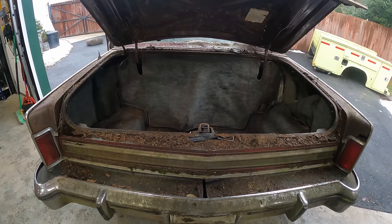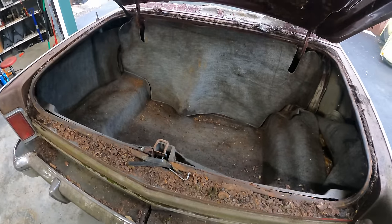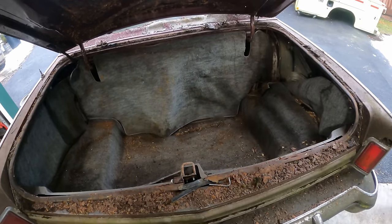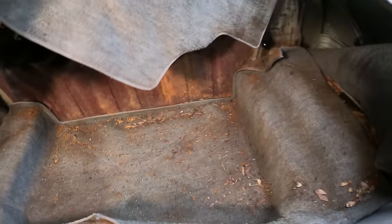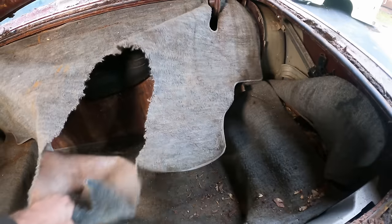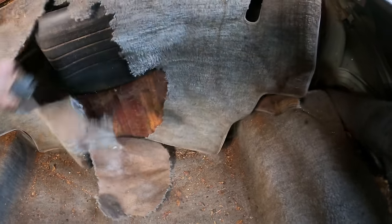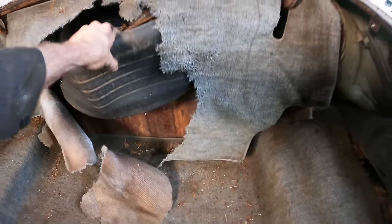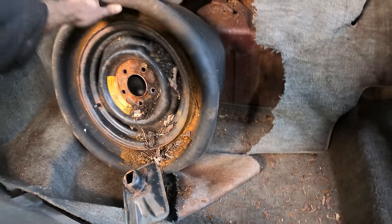That's a deep trunk. We got gypped with the Gran Torino. It's so small compared to this. This is right in line with the Grand Marquis we got. Well, surprisingly very clean inside of here. I got the spare out. Oh, one of those compact ones.